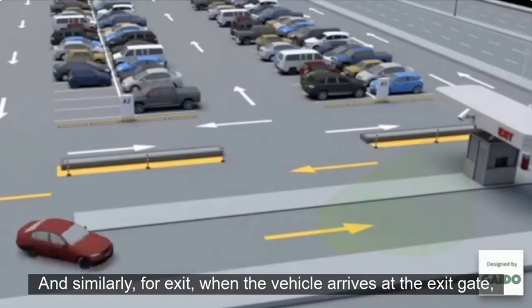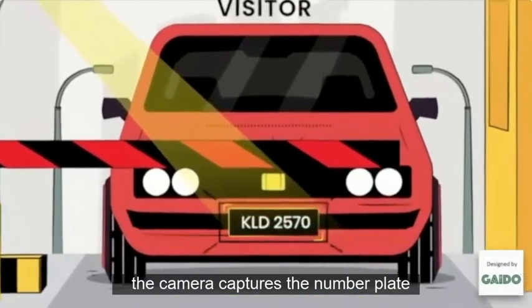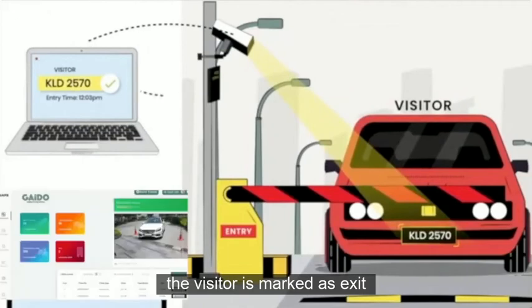And similarly, for exit, when the vehicle arrives at the exit gate, the camera captures the number plate and shares this information with our cloud dashboard where the visitor is marked as exited.